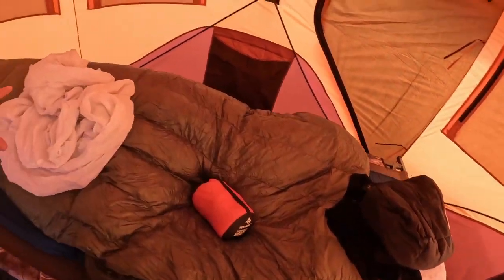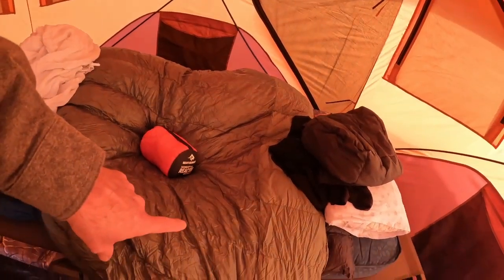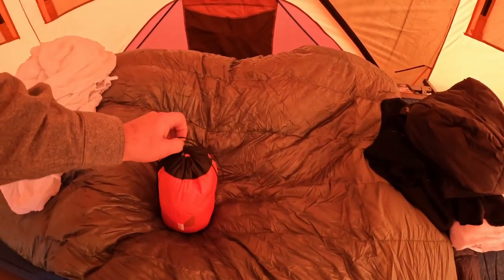And then, you know, this acts kind of as a sheet. So if you're sweating or if you're a little bit dirty, it's going to get on this, which can easily be washed. The quilts can be washed, but not as easily, right? Especially with down, you got to do it a special way. And then there's also this, which comes in really handy.